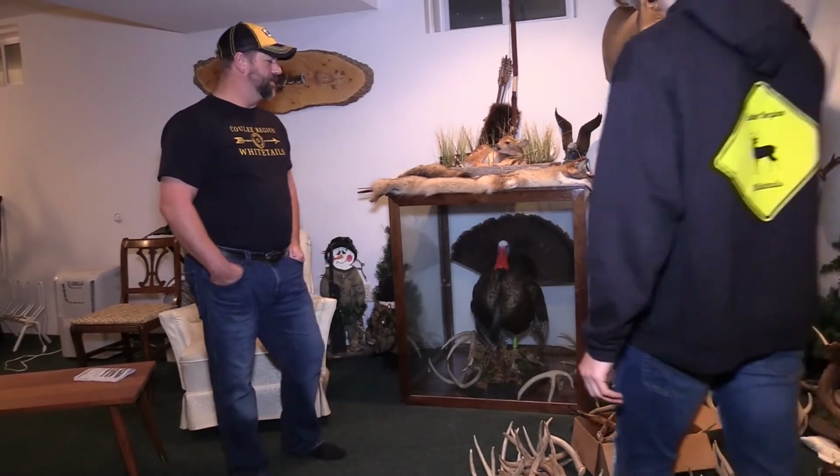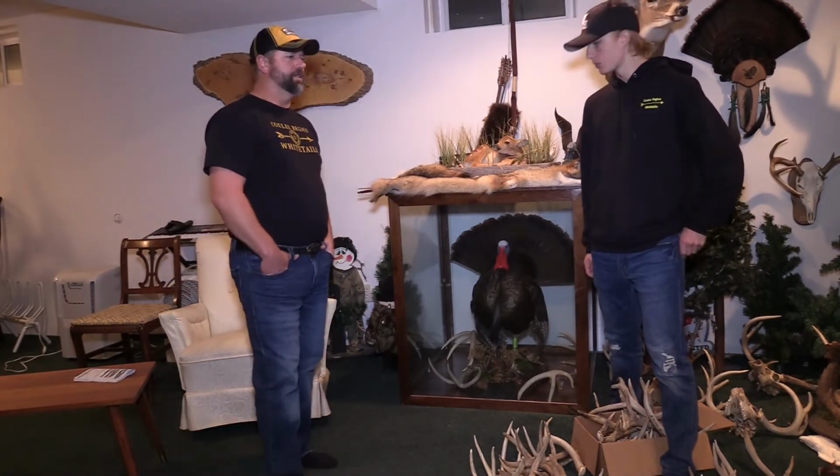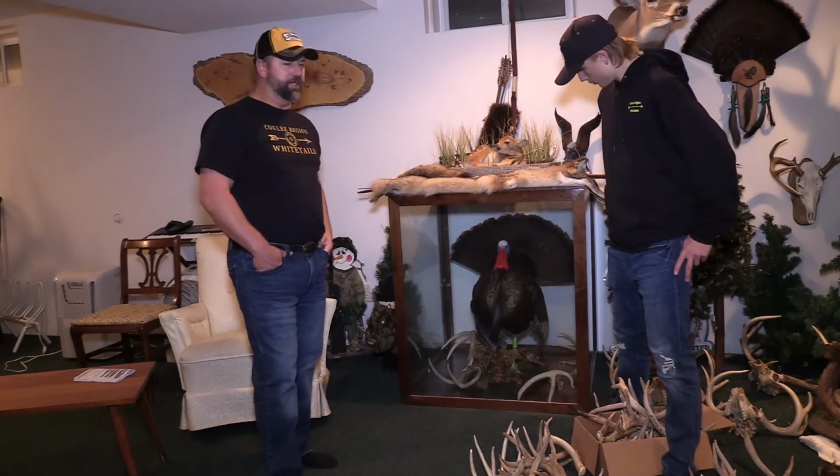Now I think we're on to the more elusive game, I guess, that we chase. So just a couple of the mounts Isaac wanted to talk about too, that are a little bit different. So this actually is my dad's turkey that he shot out on the farm that we hunt on, and we're, like I say, pretty fortunate.